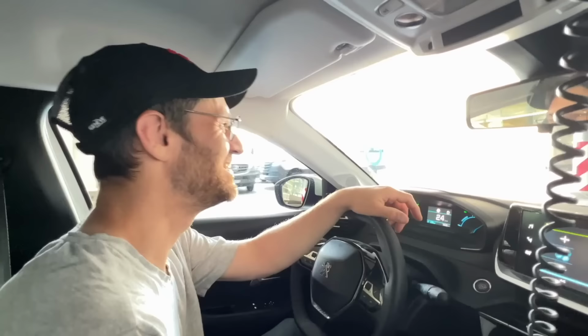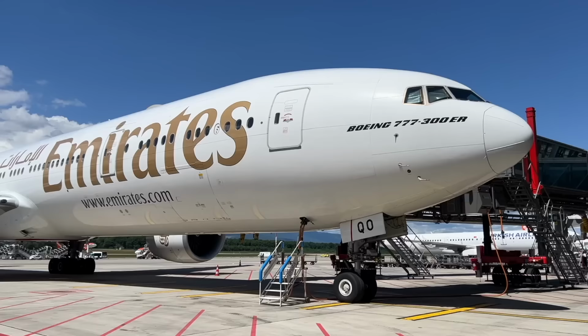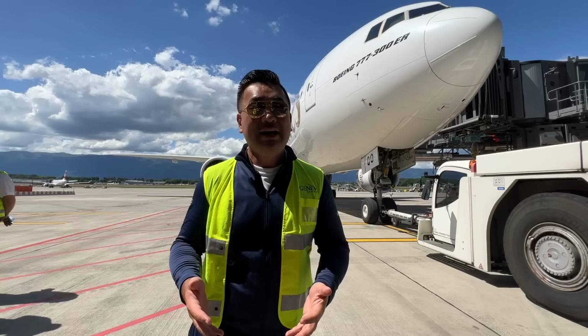Driving me is David. Nice to meet you. A little behind the scenes today inside Geneva Airport. This is the biggest airplane that comes to Geneva on a regular basis, the Emirates 777-300. We're going to follow the crew. They're on the final preparation before pushback and takeoff.